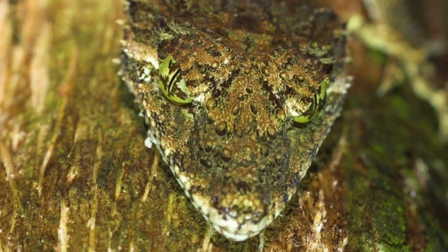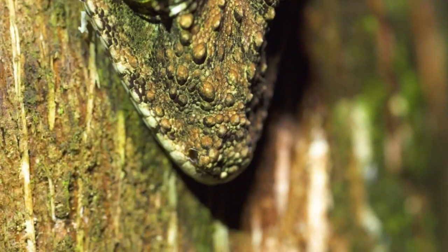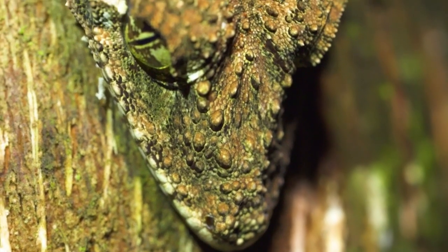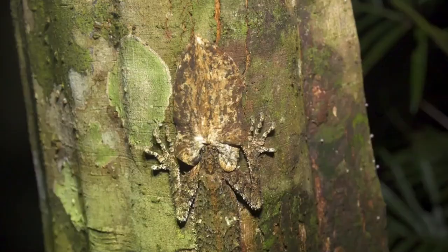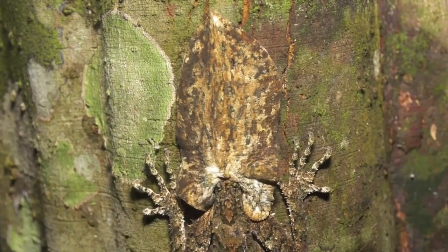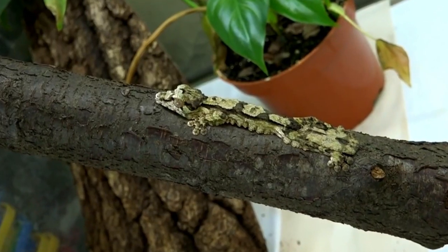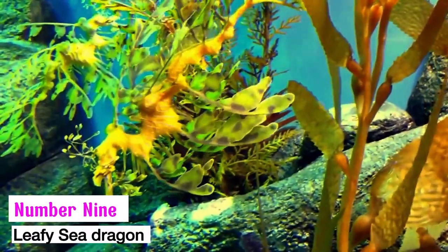They have large, flattened bodies with fringed edges that resemble the irregular surface of a leaf, as well as skin that is covered in raised bumps and ridges that resemble the texture of bark. In addition to their remarkable appearance, leaf-tailed geckos are also able to freeze in place and remain perfectly still for extended periods of time.